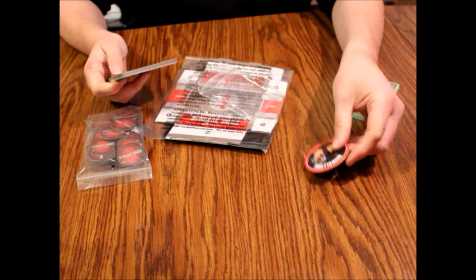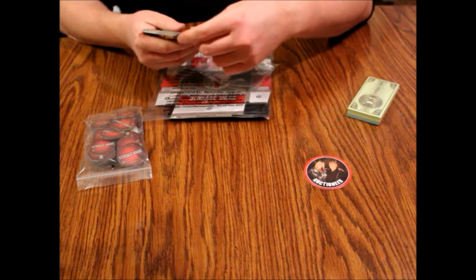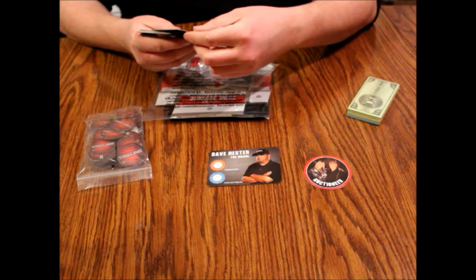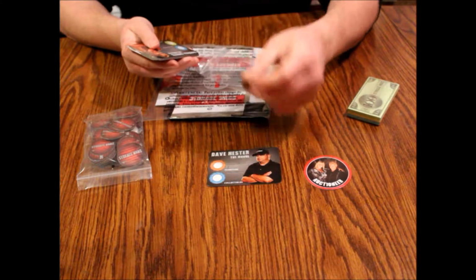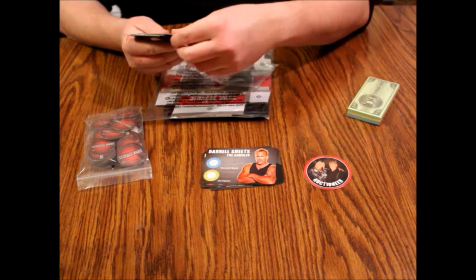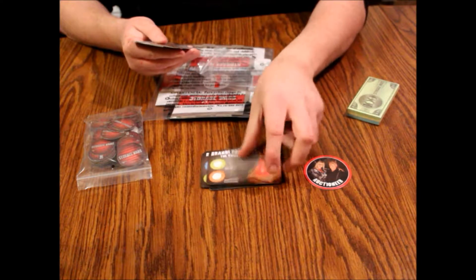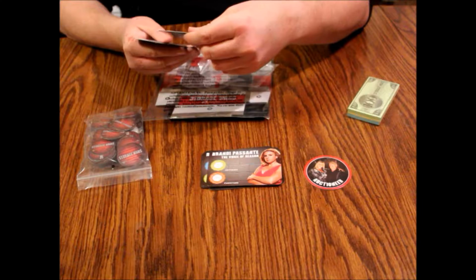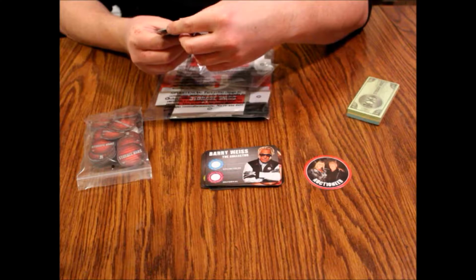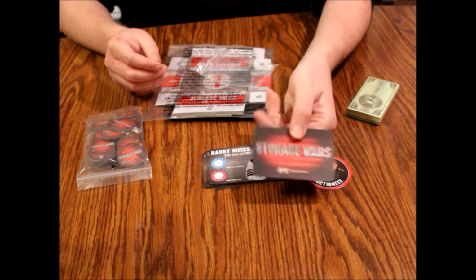So there's our Auctioneer token. Then we've got Dave Hester, the Mogul. Specializes in furniture and collectibles. Brandon Sheets, the Upstart, Antiques and Historical. Daryl Sheets, the Gambler, Collectibles and Antiques. Brandy Passante, the Voice of Reason, Antiques and Furniture. Barry Weiss, the Collector, Collectibles and Historical. Jared Schulz, the Young Gun, Historical and Furniture. And on the back they just say Storage Wars.